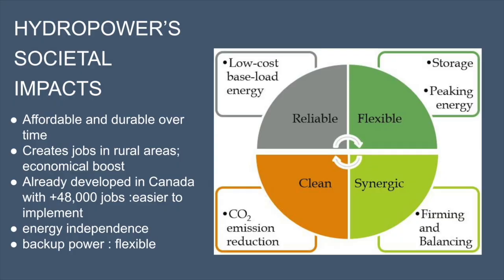The construction of a hydroelectric dam brings significant societal implications, both positive and negative. Let's talk a bit about the impact on society. Hydropower is affordable. It provides low-cost electricity and durability over time compared to other sources of energy. Construction costs can even be mitigated by using pre-existing structures such as bridges, tunnels, and dams already existing in Canada. Hydropower creates jobs in rural locations and boosts local economies.